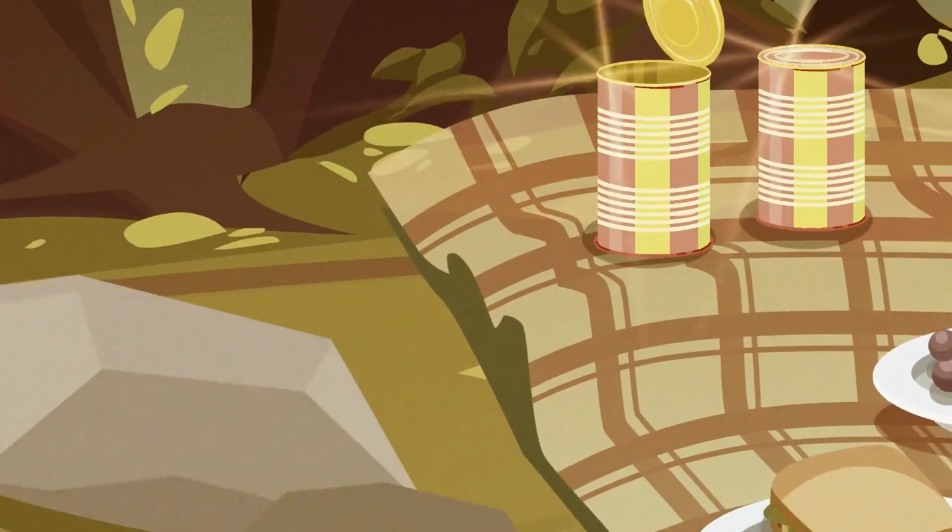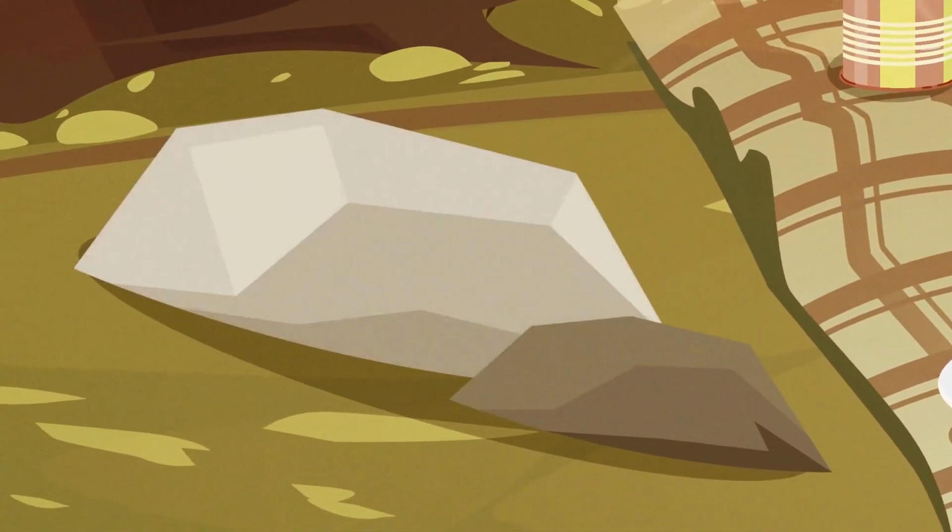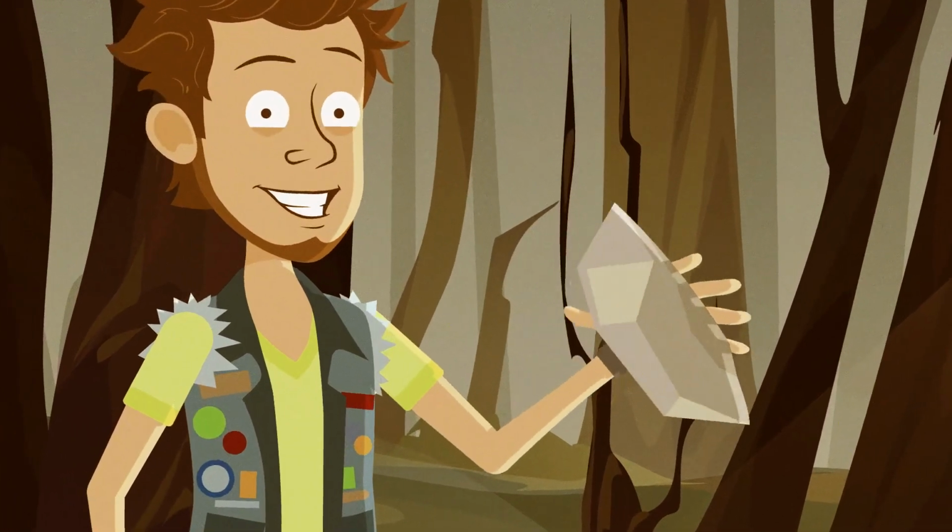He used this rock on the counter to smash the top of the can. Yes, the rock was a can opener.